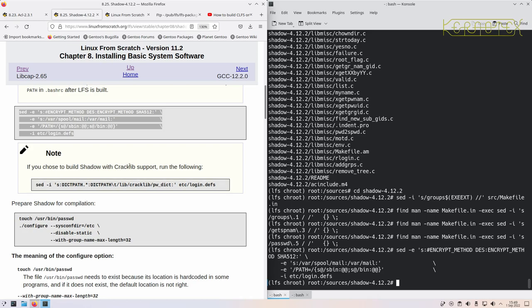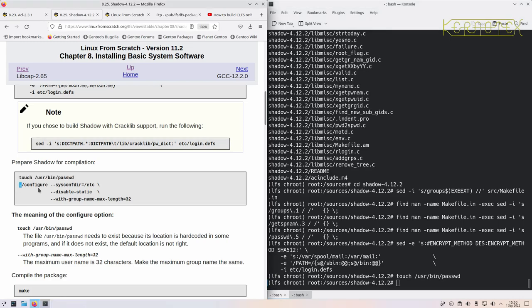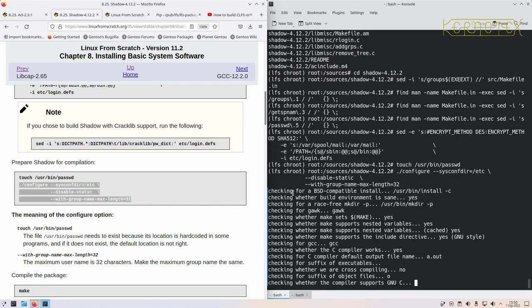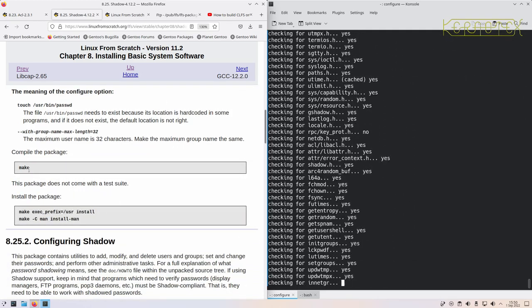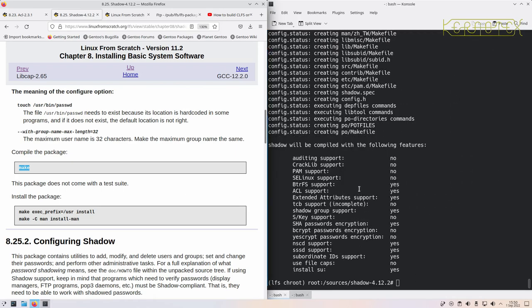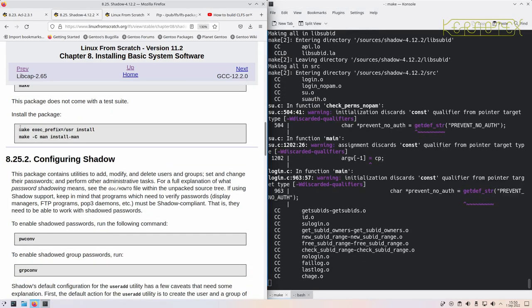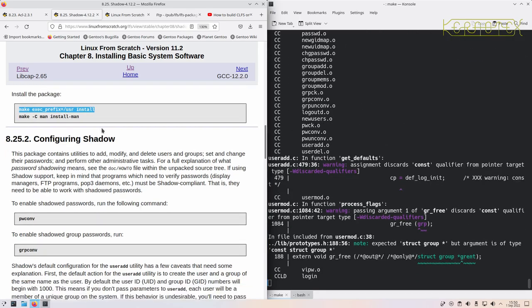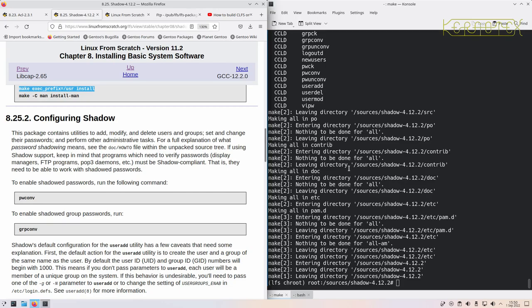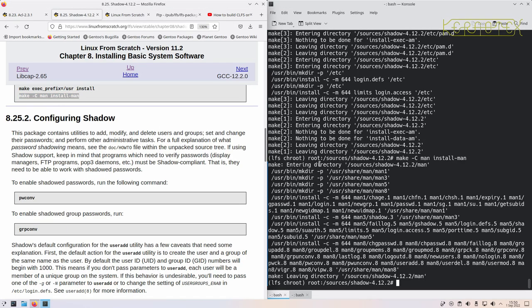And if you chose to build Shadow with cracklib, which you haven't, but if you did, you'd need to run that command in. And now we prepare it for compilation, touch a file, and run in the configure command to prepare the compilation. And there's a status there of what libraries have been found and so on. Let's build the package. Now we'll install it, and install some man pages as well by the looks of it.